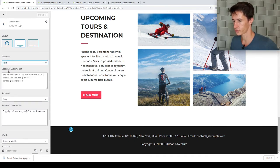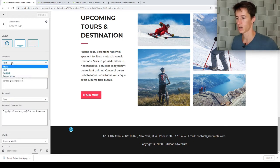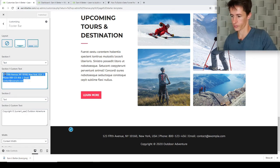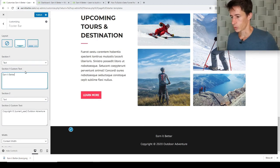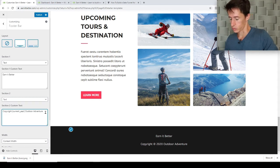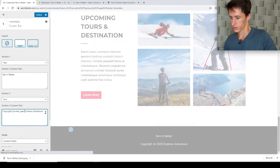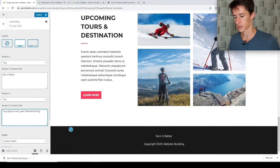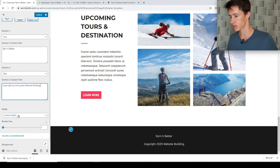Text 1, you see section 1 text, you can add an image, you can add a widget. I'll show you the widgets later. I'll just change this and call it, just go with your website name here if you want, and then we'll go here, copyright. And you can use this variable they have here instead of actually writing the year. And if you leave that variable, it will leave the year as the current year, right? So it's a variable here that will populate the year.